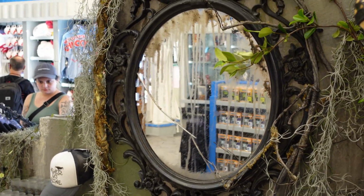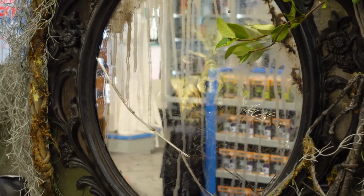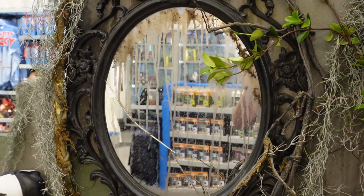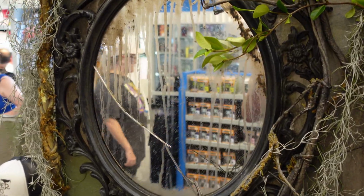Let's try to zoom in and see if we can find it. Come on. Show your face. There he is. There he is. If you recognize that character, let me know in the comments. He's been around for the past couple of years. It's kind of hard to see.